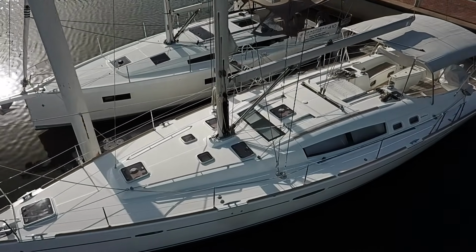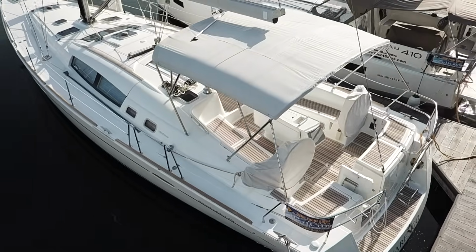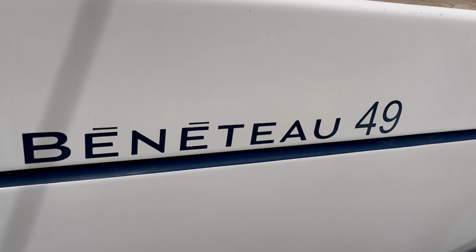Introduced in 2007, this 49-foot yacht is part of the Beneteau's Oceanis series, which aims to provide a perfect balance between elegance and functionality.